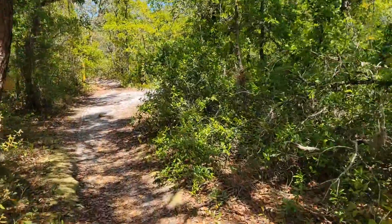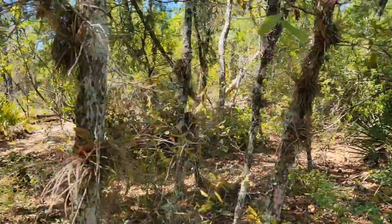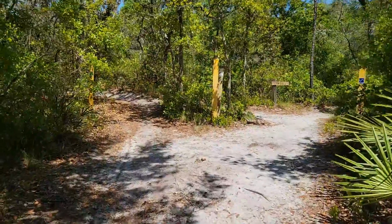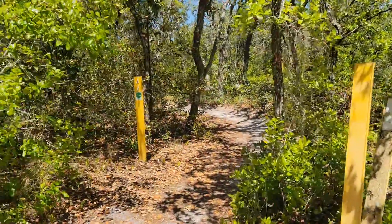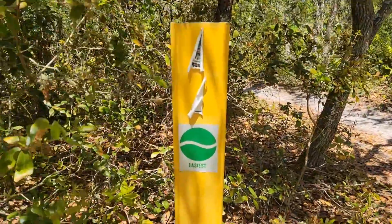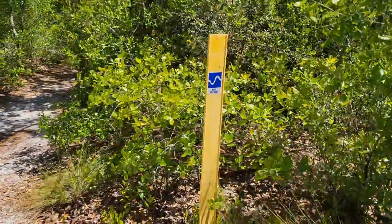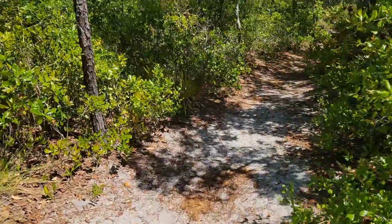So I came out here. I'm not really quite sure where I wanted to walk to. This is Yahoo. I was just going to kind of walk depending on how my neck felt. So here they're letting these bicyclists know that this path is easiest if you go this way. But if they go this way, I guess it's more difficult. And I think we are to go this way.